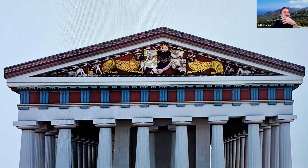And of course, it would have been brightly painted, as would have been the rest of the temple. The reason why maybe Medusa on a temple front, who knows for real. But the predominant theory is that Artemis was a goddess who was very much connected with animal life. She was the huntress, so perhaps Medusa and her connection with animals, who knows exactly why this was the design, but that may explain the subject matter.